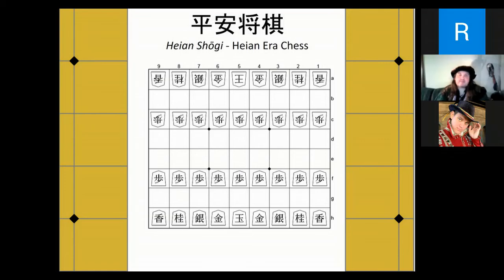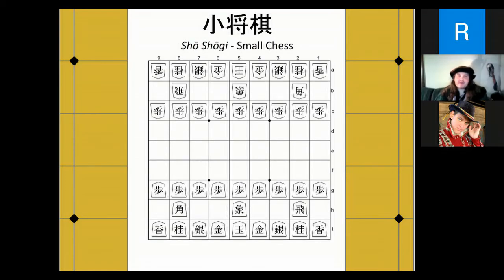Shoshogi is the most common variant leading through the SCA period into the 16th century, replaced by just taking out the drunk elephant crown prince. As you see, it's 9x9, it has the space, it has everything that you would normally see. Shoshogi means small shogi.